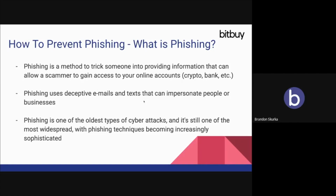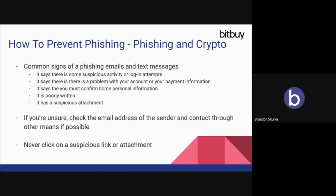And they're trying to get the information you might provide that service so they can use it against you. Phishing is actually one of the oldest types of cyber attacks, but it's still one of the most widespread today. Very, very popular. And unfortunately, as technology is advancing, phishing techniques are also advancing, becoming very sophisticated. So you really, really got to be careful. A couple of ways that you can look out for these phishing attacks. There are a couple of very common features that you'll see.